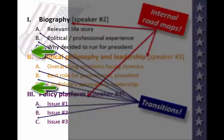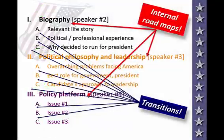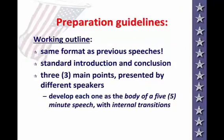And then, of course, as you can imagine, there might be a brief segue introduction between the intro for the entire infomercial and the first main point. And then after that main point 3, there might be a brief segue transition into the conclusion. So again, we're using the exact same organizational principles as we always have for these speeches. We're just basically taking 3 mini speeches and bringing them together.